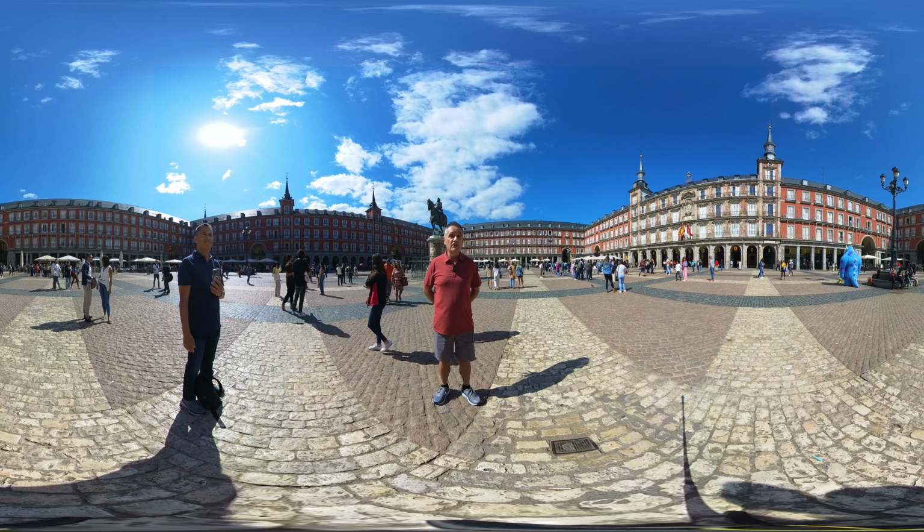Welcome to the center of Madrid, Plaza Mayor. You're in 360 mode right now, so take your device and look around. This historic plaza was paid for by the guy behind me on the statue, Philip III.